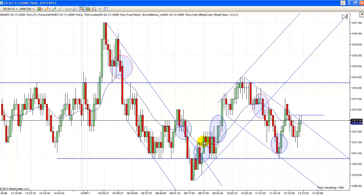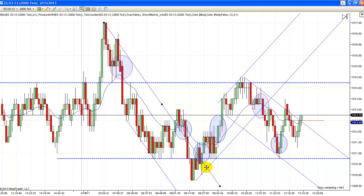And it took a minute. You might have gotten shaken out of this trade, but when it keeps testing that low and it can't go lower, that's usually a pretty good sign. And then this turns into a failed second entry short that gives you a chance to go long again. So another possible long right there, and that's coming right off the possible trend line.